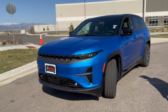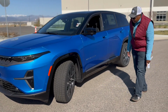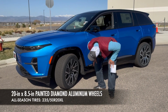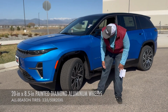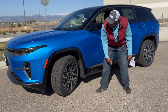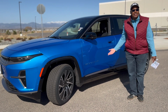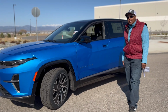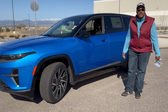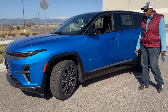Right. But yeah, let's move on down the side of this baby here. So we've got, I think these are, let's double check. I want to say these are all season tires. Yep, 235/50R20. Yep, sitting on 20s. The wheel design is kind of interesting. Something that you would expect for an electrified vehicle. They always have to have something to stand out different from an ICE, right? So it's usually the shape of the body, the grills, obviously the wheels. It's an interesting take. Probably not my most favorite design, but it looks interesting. What do you think? I like it.